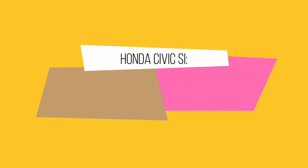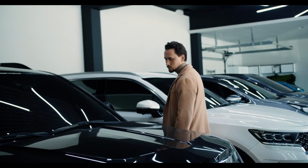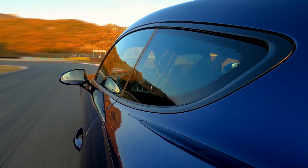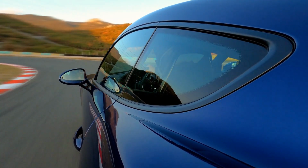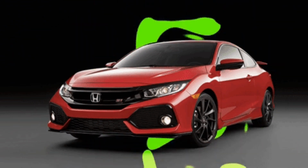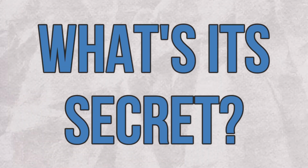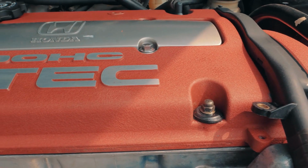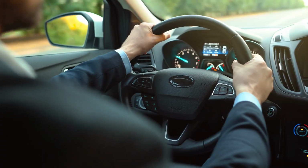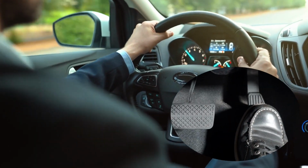Honda Civic SI, revving up reliability. Listen up, fellow enthusiasts, because we're about to dive into the legend of legends, the Honda Civic SI. This mighty machine has earned its stripes as the go-to affordable performance car. What's its secret? Well, let's start with the VTEC engine. It's like an orchestra of power, revving up your excitement with every push of the pedal.